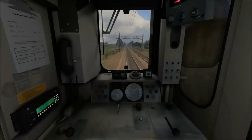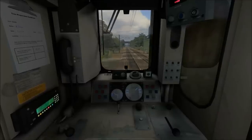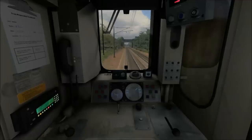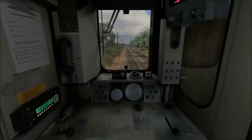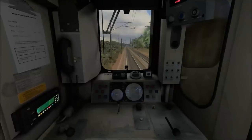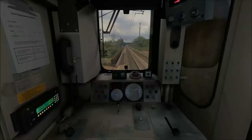And then after that, I plan on once again covering the route in both directions in more conventional trains, such as the Class 86, 87 and 90, because the speed limits are quite different on the West Coast Mainline in a non-tilting train to what they are in a tilting train. So I just want to give people the opportunity to watch the route from both perspectives and learn the speed limits in the varying types of trains.